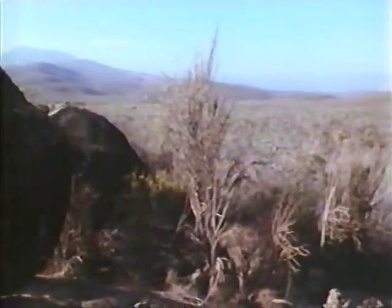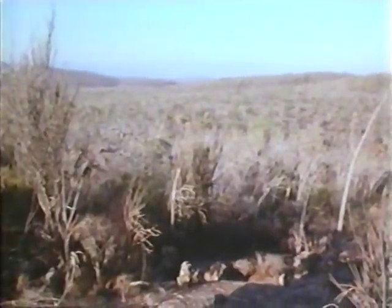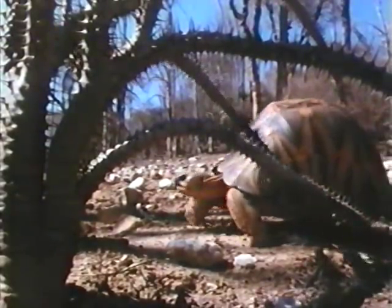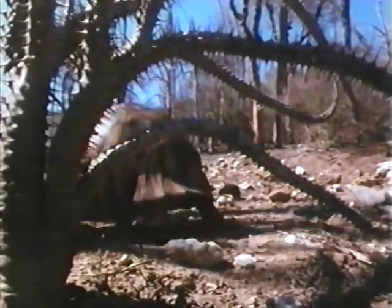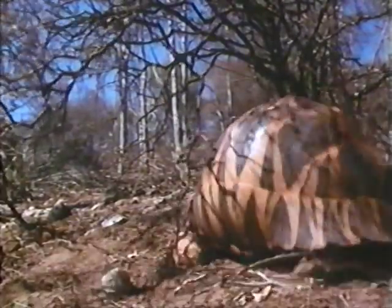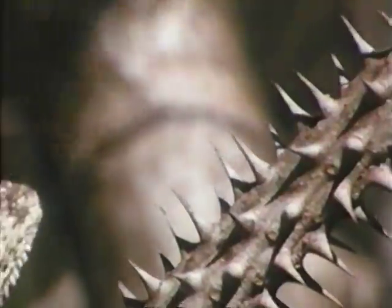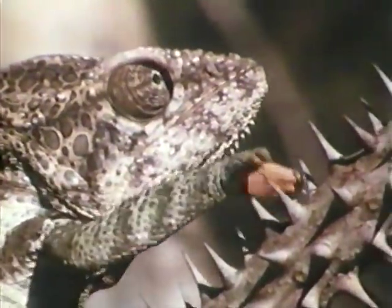Midday, heat, emptiness. Even reptiles, which can usually endure heat, are affected by 112 degrees. A Madagascan radiated tortoise makes for shade. And a chameleon looks for shelter among murderous thorns.